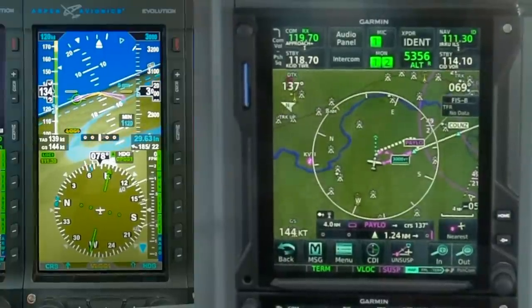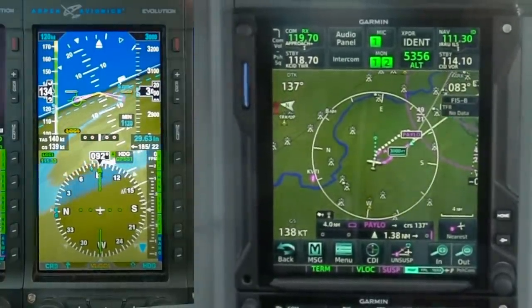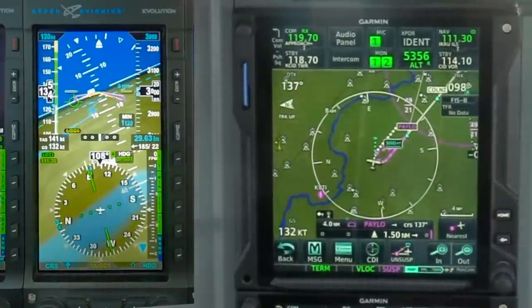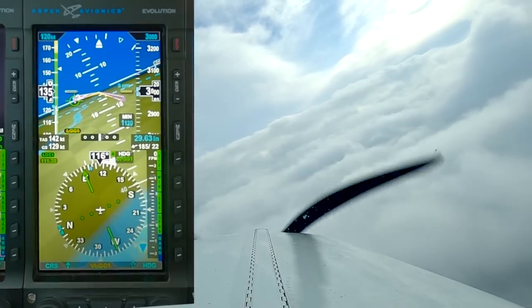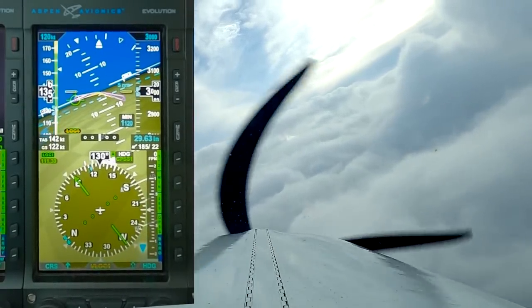Roger, big guy, 3708, 2000, climbing 5000, heading 070. Brickyard 3708, Cedar Rapids departure, radar contact, turn left direct center, climb and maintain 10,000. 10,000, direct center, Brickyard 3708.